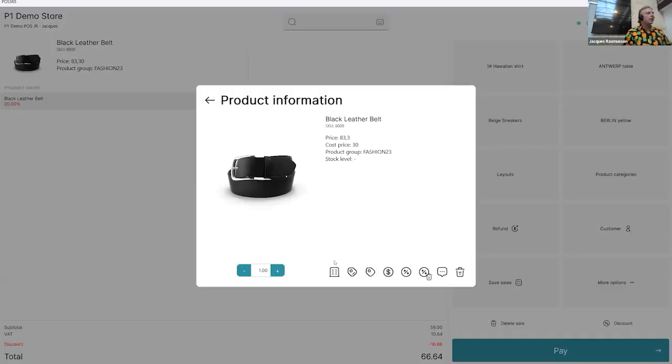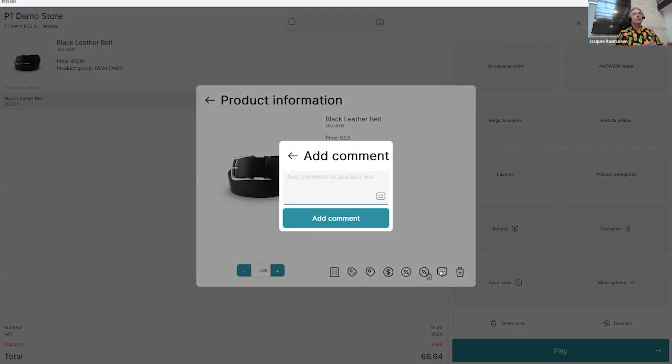I can also make a comment. And if I make a comment, this is a comment only for this item. It will be, of course, on the receipt. It will be in the backend afterwards, and you can see it. It could be if you sell food that you want to write: remember, this includes nuts, because you know someone from that office that's buying now is allergic.